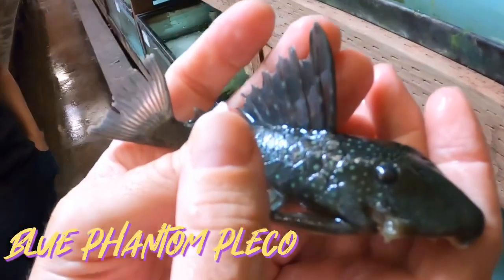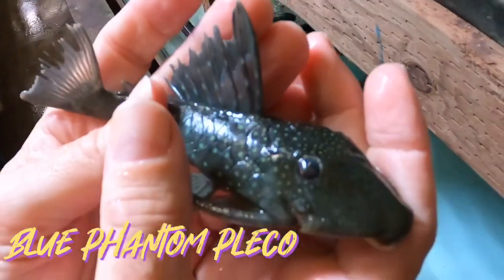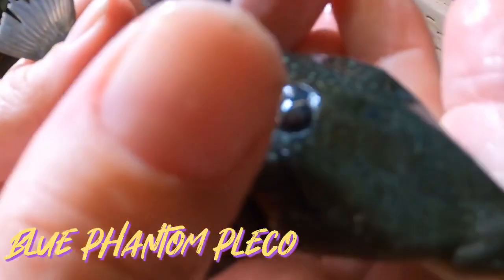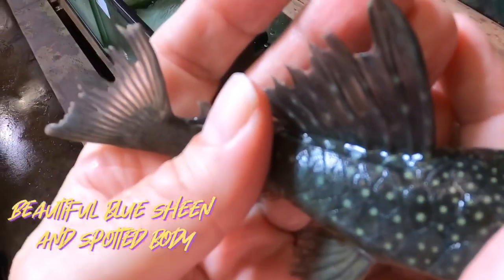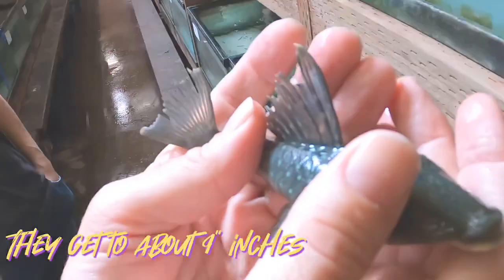Here's a really pretty pleco. We were talking about the green phantom and blue phantom pleco. In this lighting, you really don't see the blue sheen, but they have just a lovely dark blue sheen with a spotted pattern body. These guys will grow to about 8 to 9 inches.